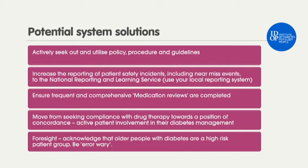Error wariness. The older person with diabetes belongs to an at-risk group, and acknowledgement of this by practitioners may give them the foresight to anticipate or intercept patient safety incidents. You should see older people with diabetes as a vulnerable group within the context of patient safety.